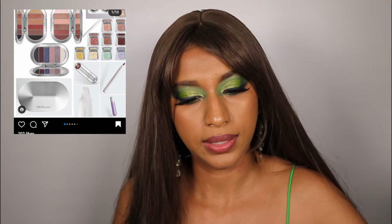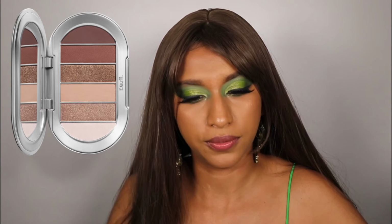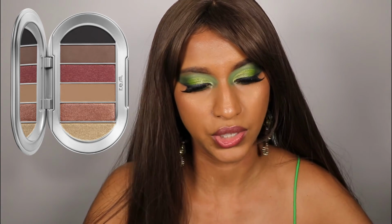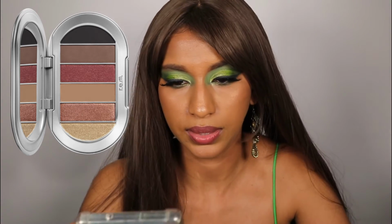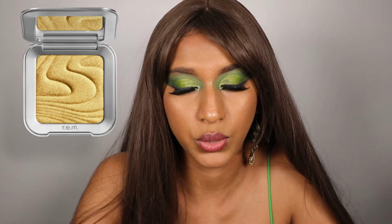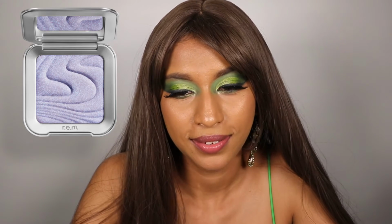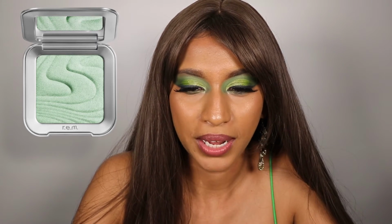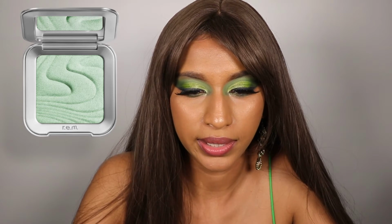I kind of like the highlighters. I think they're very pretty. In fact, I really like that she's added very colorful highlighters into this too, but I'm just not a fan of the eyeshadow palettes at all. I just find them very, very basic. Okay, so the highlighter toppers are $22 each. I don't think I'm going to pay that much for a highlighter.